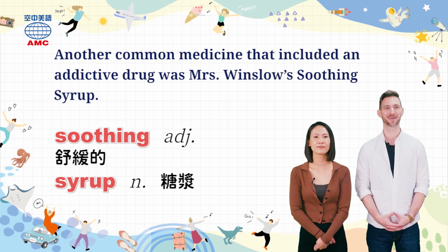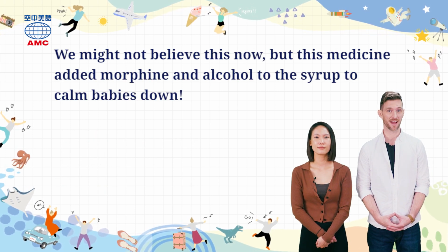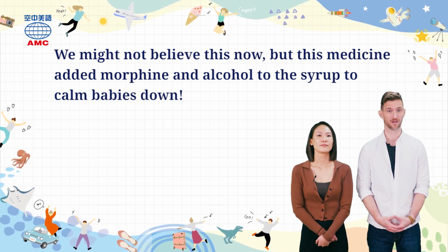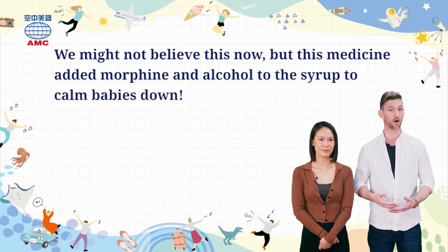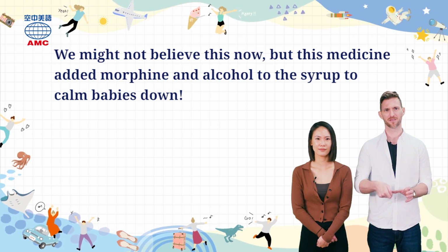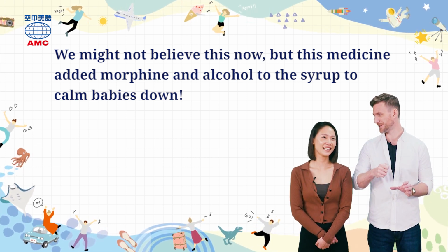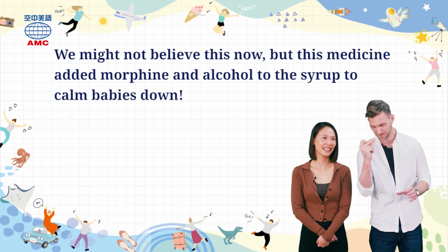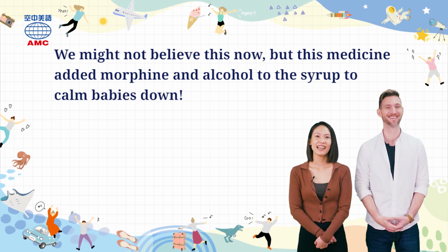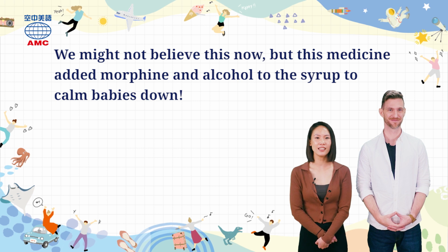Okay, so getting back to our article, it says now, we might not believe this now, but this medicine added morphine and alcohol to the syrup to calm babies down. Wow, so maybe you just give the baby some spoons of Mrs. Winslow's soothing syrup and then they stop crying and go to bed. That's magical. 好啦，那里面我们说它有加上 alcohol，这个东西是什么呢？Let's take a look.